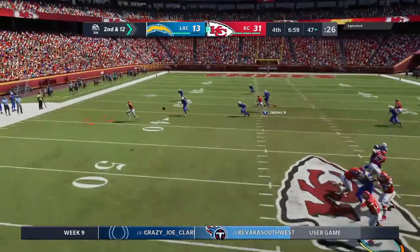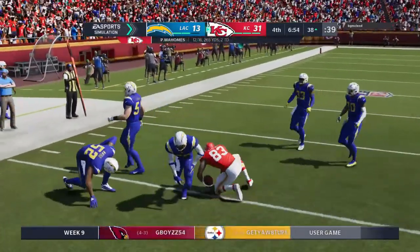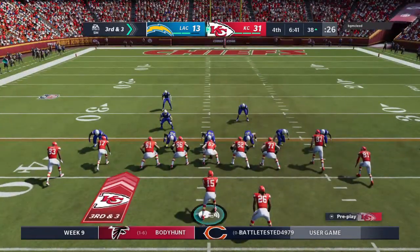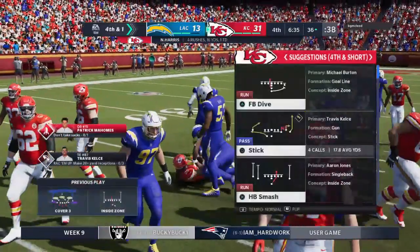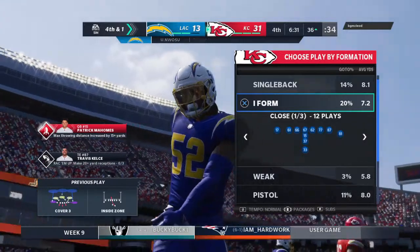On 2nd and 12, Mahomes. And he will find his man on the outside. Mahomes, they'll get 9 there as that sets him up better for 3rd down. A gain of 9 brings up 3rd. From the shotgun now, here's an inside give. Well, this is going to depend on the spot, but it's not a very generous one. He looks to be about a yard or so short.